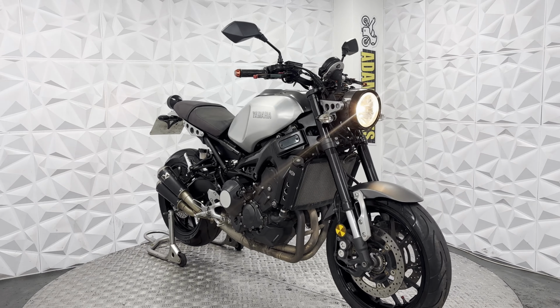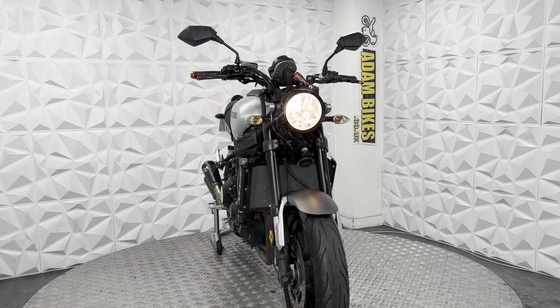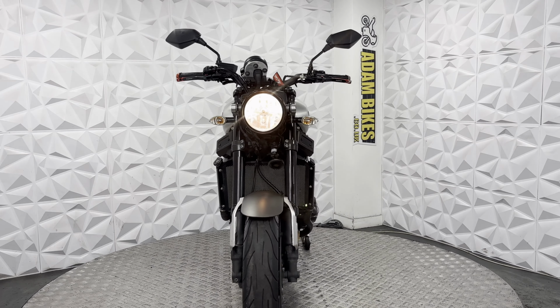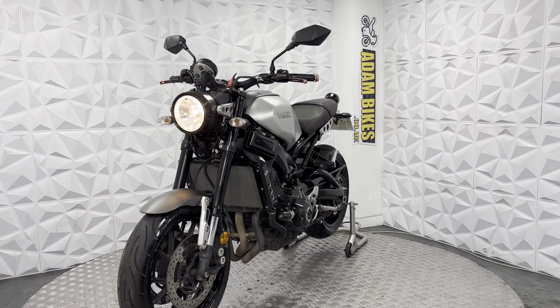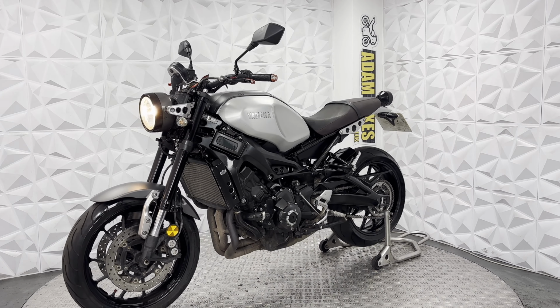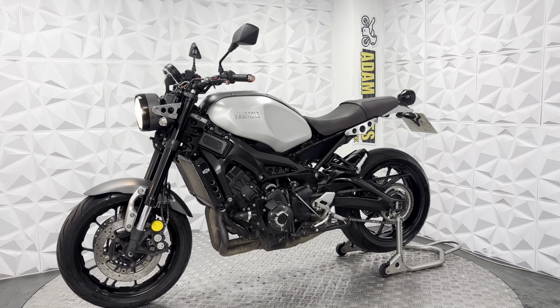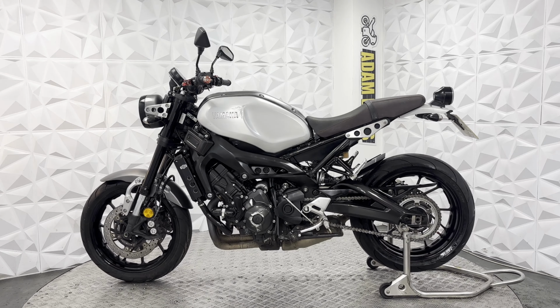Here we have a 2017 Yamaha XSR900. This bike was previously categorized as Cat N for non-structural damage. Obviously, it doesn't affect your insurance. It can make it cheaper than buying an HPI clear bike. Obviously, the Cat N category for this was attempted theft, so it does have a few marks here and there, which I will show you around.